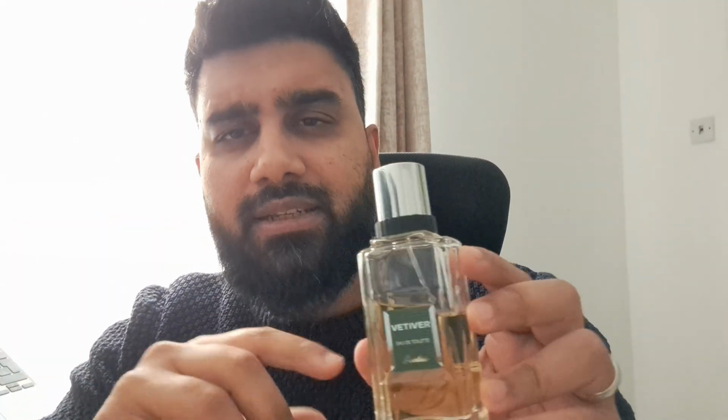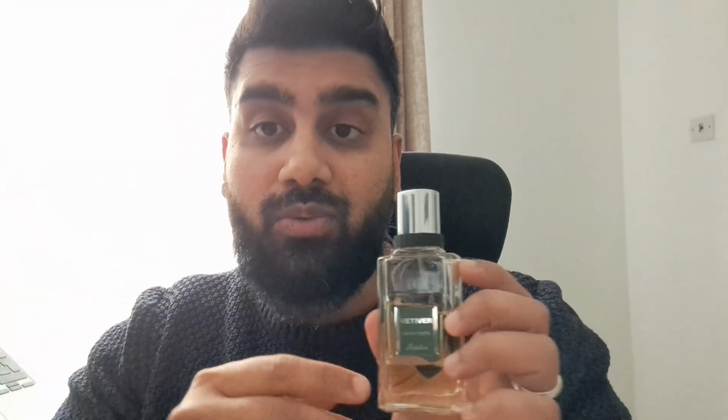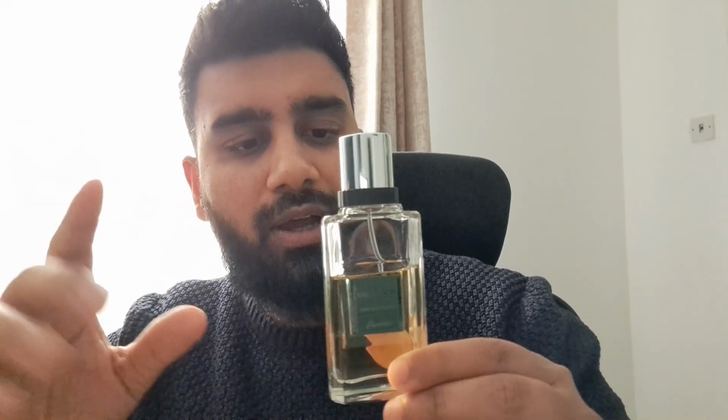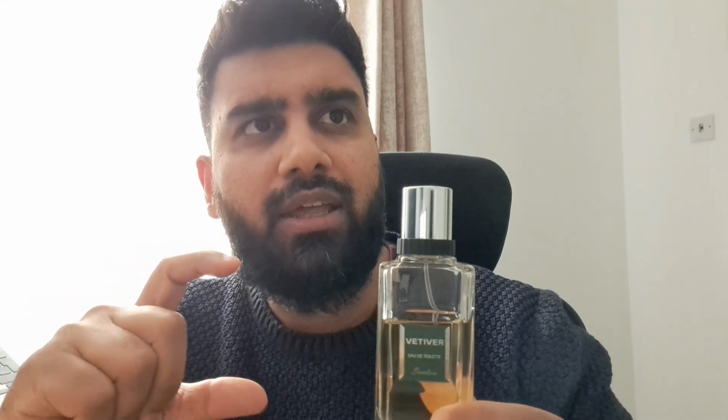So where did I spray? 1, 2, 3. I think I can spray my forearm here. So this is like a really dry, rooty vetiver scent and quite earthy as well. But there's an element of citruses in this which gives it a freshness which works really well in the springtime. Performance on this is excellent as well. I get about 8 hours with a fairly strong projection as well.